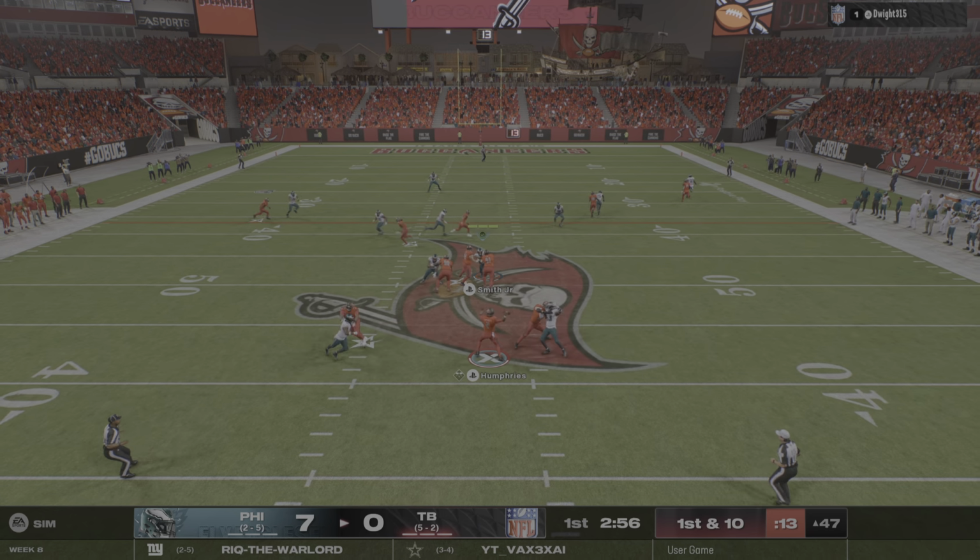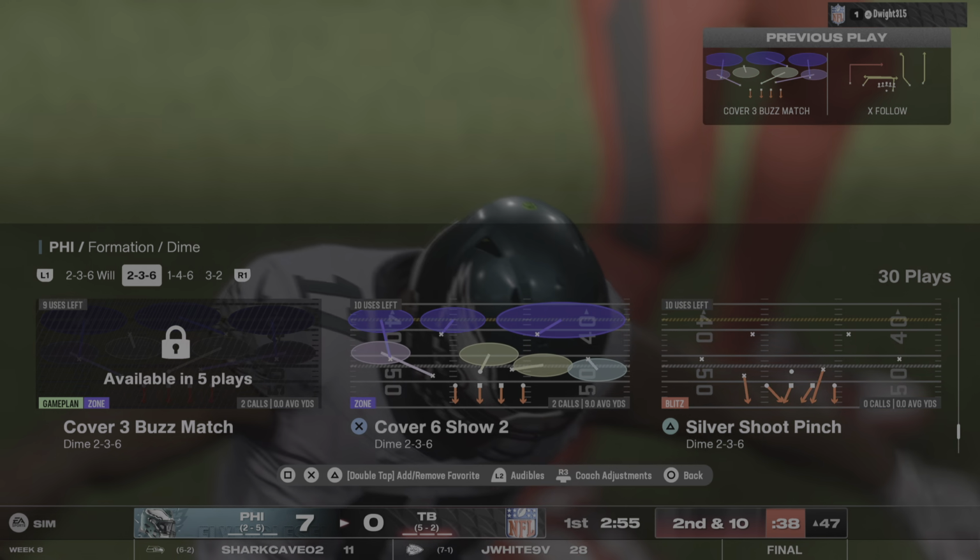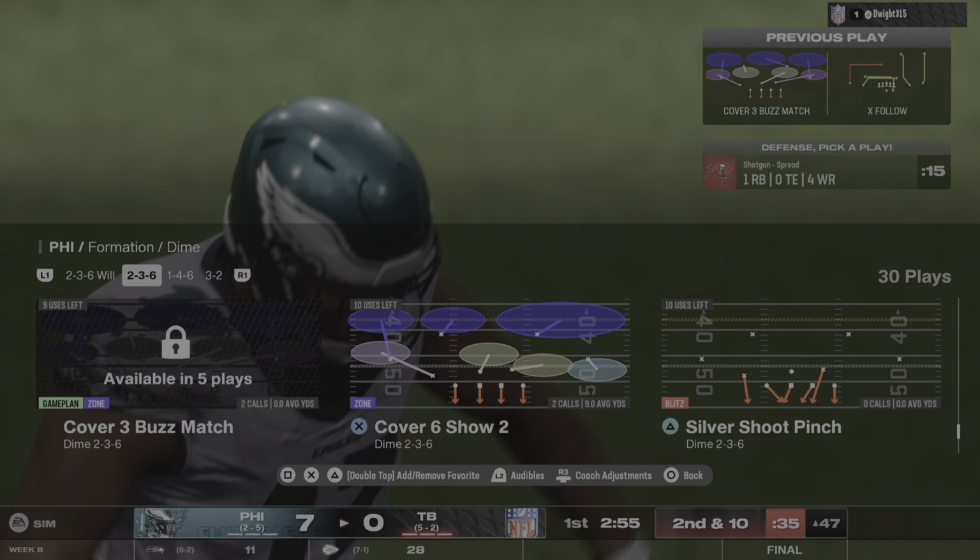Operating from the gun, Humphries. The quick throw knocked away. It's incomplete. That throw broken up by the linebacker, Nakobe Dean.